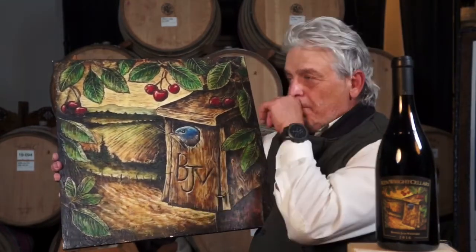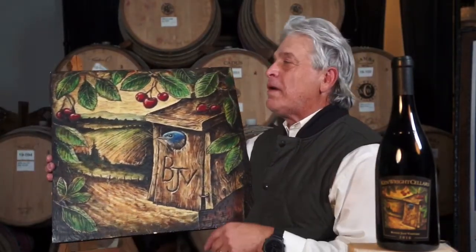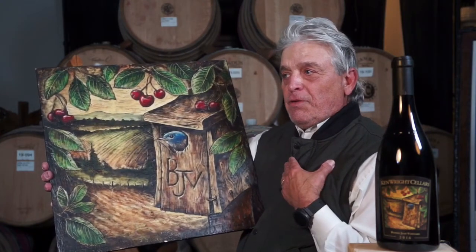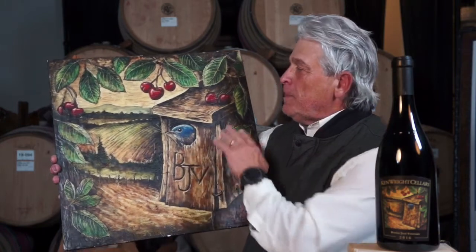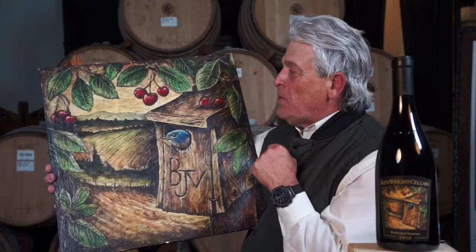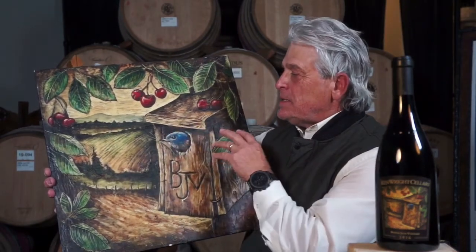But I used to not believe in the idea that what might have been planted before could possibly have any influence on what was planted later. But I swear to you that I believe that in this case, I think there's something there. We do get a beautiful Bing cherry quality to the wines from Bonnie Jean. It's gorgeous. And it's not necessarily something we see in the rest of Savannah Ridge.